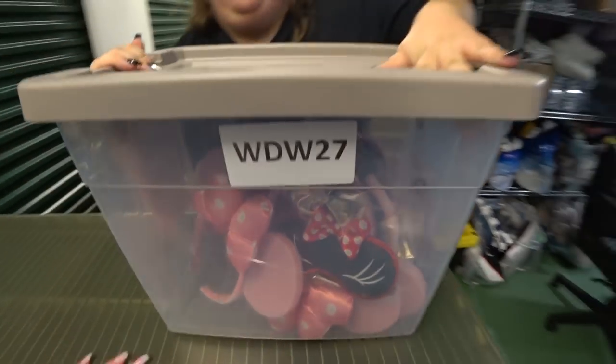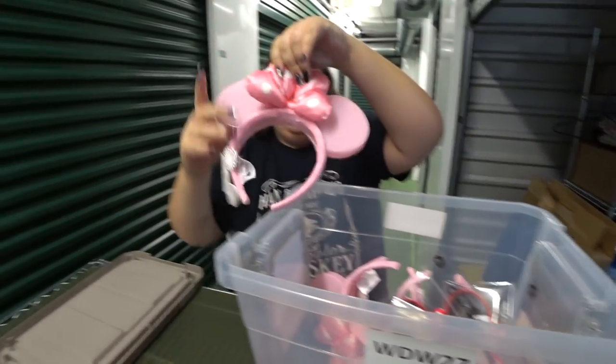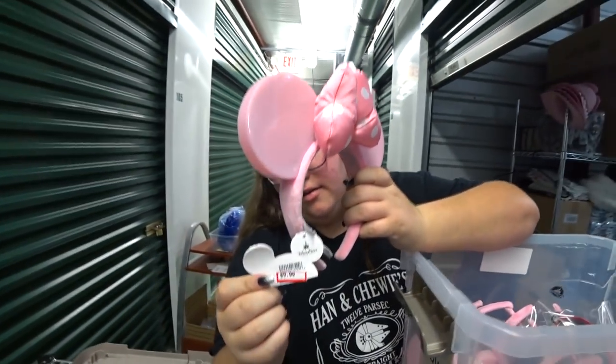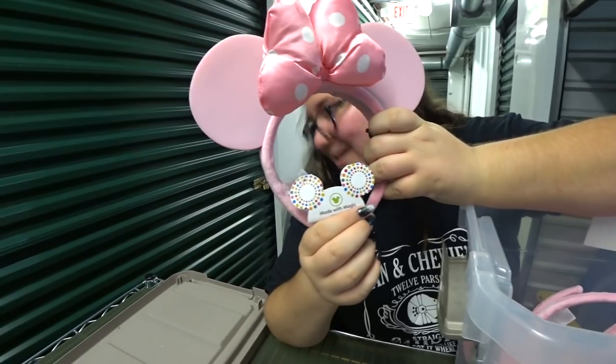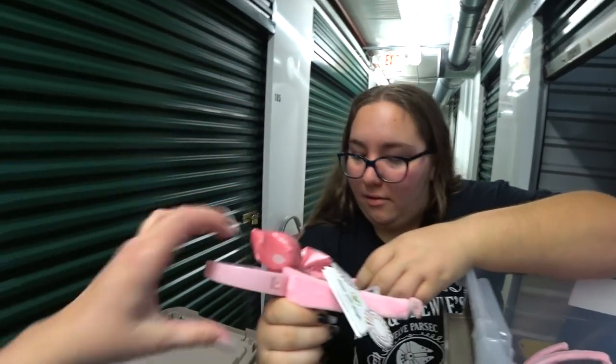Hey, you know what? That's going to fall off someone's head. Okay, bucket o' ears. I think they're all the same ear. No, they're not. There's not just ears, there's a mask in there. Okay. People have been asking about this. These are $9.99. There's a user manual for ears. Okay, so what do they do then? Light up.